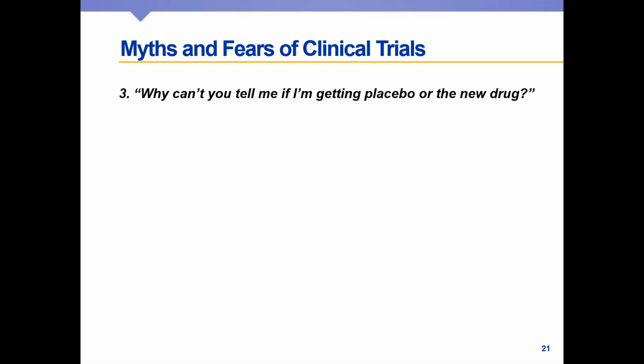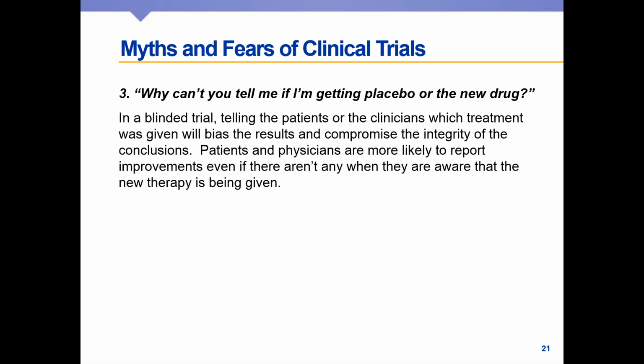I get asked, why can't I tell a patient, and also I get asked by physicians why we can't tell them if the patient is getting placebo, meaning just a fake pill, versus the new therapy. And as I've mentioned already, the reason for this is that we would lose integrity in the results we obtain if patients and physicians knew which therapy they were getting. And that's been well proven before, that when we blind a trial, the results are much more objective, and when it's unblinded, the results are just more subjective, and it leads to us drawing conclusions that we maybe can't draw. And that can be in both directions. On the one hand, we could draw the conclusion that a new drug is useful when it really isn't, or we might draw the conclusion that it's actually not helpful at all, but really it was.